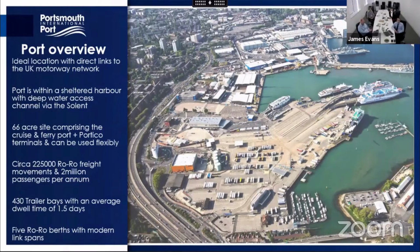We have approximately 225,000 Ro-Ro freight unit movements per annum, and approximately 2 million passengers per annum, but obviously this year is an exception, unfortunately, for many ports. Within our site, we've got the capacity for 430 trailer bays of parking, and our average dwell time is about 1.5 days. Within the Ro-Ro terminal area, we've got 5 modern, fully self-supporting link spans.